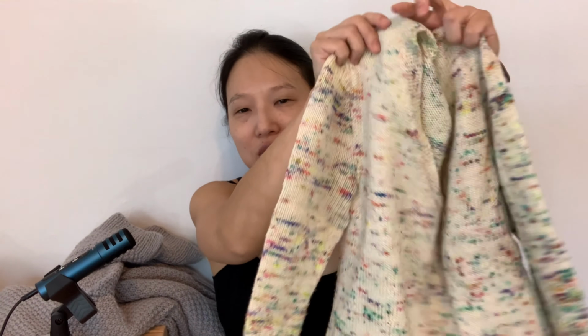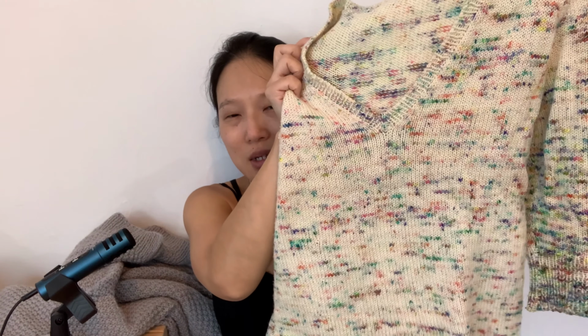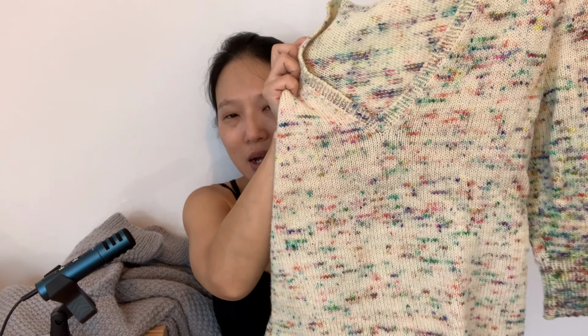Now, I would say at this stage in my knitting career, I don't really need a program like that. I can just crunch the numbers myself. But at the time, it was very useful. I used a Madeline Tosh sock yarn for this, and I was just in love with speckles at the time.